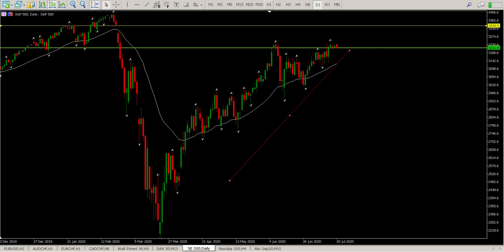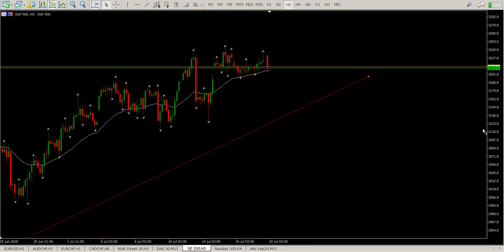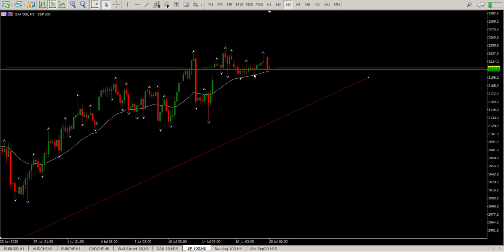We are in a range, yes, but that range at the moment is pretty much, as far as I'm concerned, gathering steam for moves to the upside. Now, the last couple of days it has been barbed wire, in other words, complete confusion. So Thursday and Friday was complete confusion. Asian session so far has started off with a pretty much bearish bar.